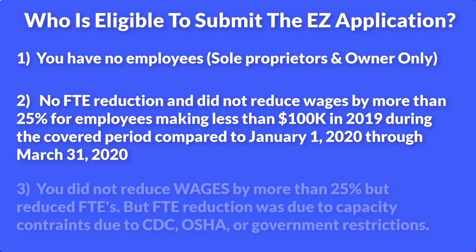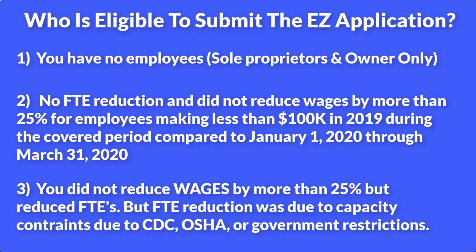Number 3, you did not reduce employee wages by more than 25% for employees making less than $100,000 in 2019, but you reduced the number of FTEs during the covered period. However, the reduction in the FTEs was because the CDC, OSHA, or other government agency limited the capacity that your business could operate at during the covered period.